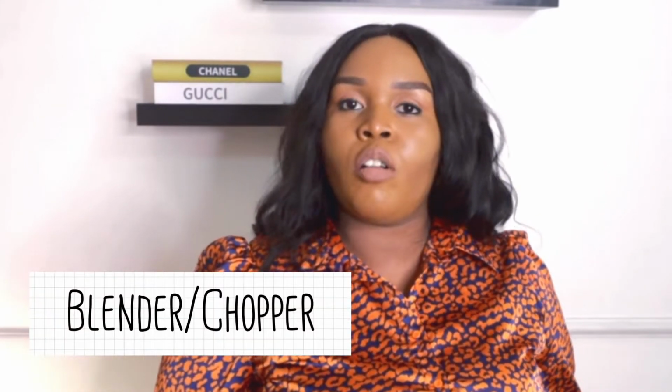The number four item on this list is going to be the only gadget on this list, and that's your blender or chopper. I'm going to categorize this together because you can get either of them depending on what you feel you'll be using them for. Majorly, if you're someone who doesn't do a lot of cooking, a mini chopper can work for you. But if you're someone who does quite a number of cooking, then you will need a blender. You need a blender to blend your pepper, you need a blender to blend your fruit sometimes, your beans.